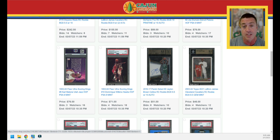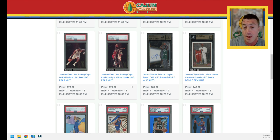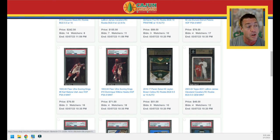All of these PSA 10s, to be quite honest with you, are very, very low pop, except the Jordan, which is, I think, pop 97. I think that's right. It might have changed. So I got 3 Scoring Kings in a row, and it might be the same bidder, to be quite honest with you, on all 3 of those. Maybe it's a PSA 9 set collector.